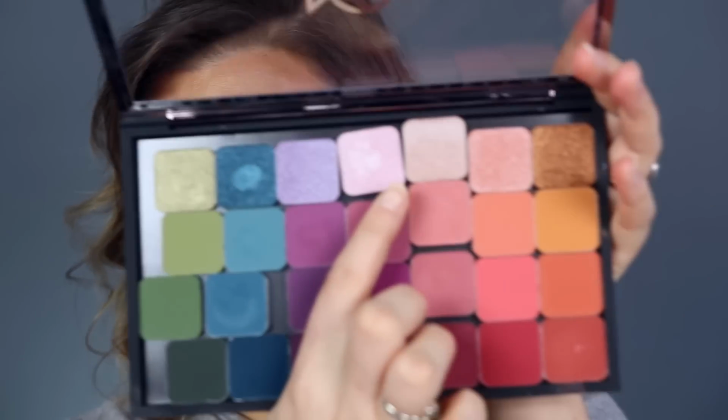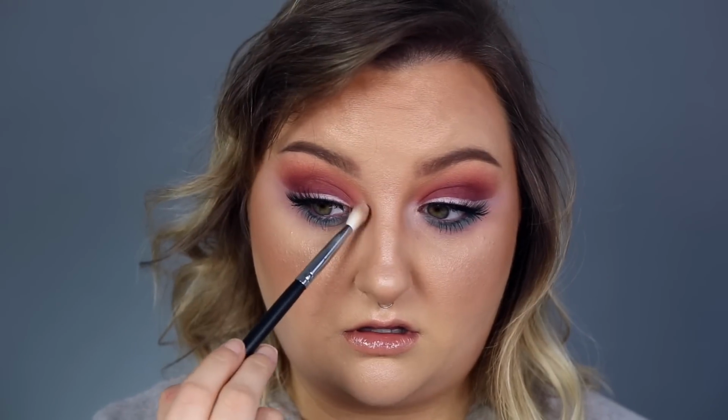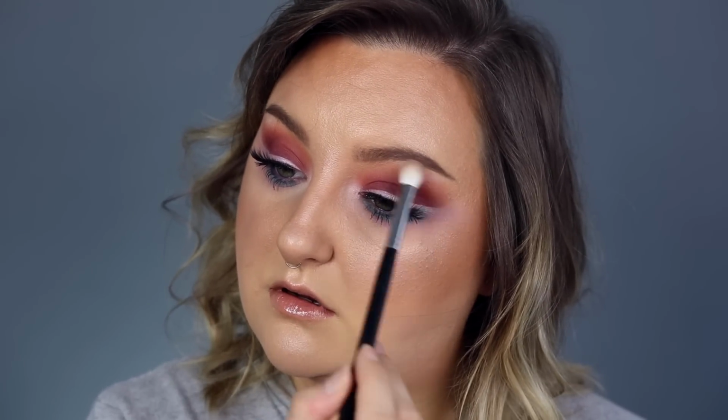What I'm gonna do is a little inner corner situation, and I think for that I'm gonna do the same shade again right here. I'm also gonna put a little bit of a matte color right over top of that so that it has that shimmery base, but it gives it less of that foiled look and more of just a brightness on the inner corner. I'm gonna take a little bit of that too and just run it right up here.